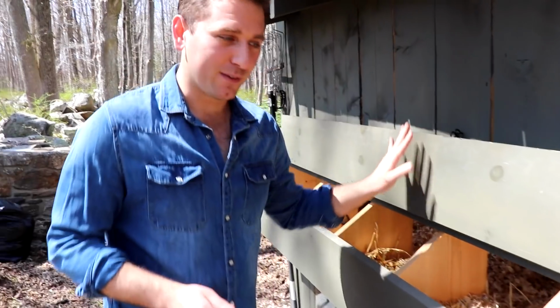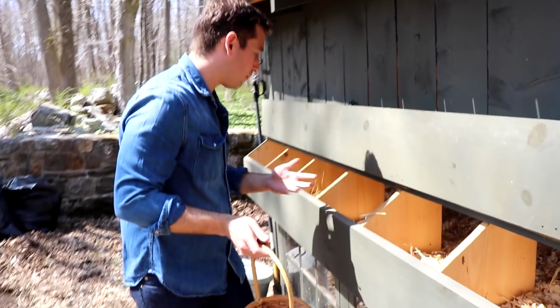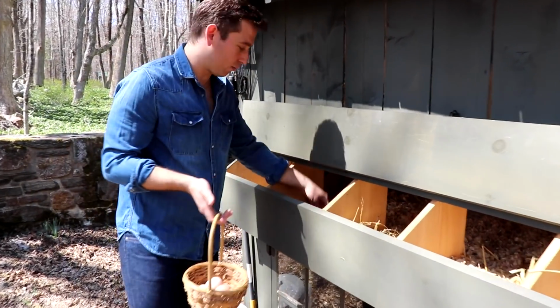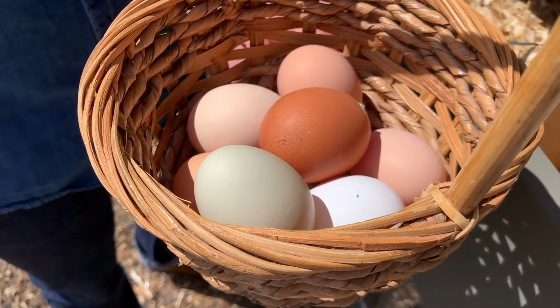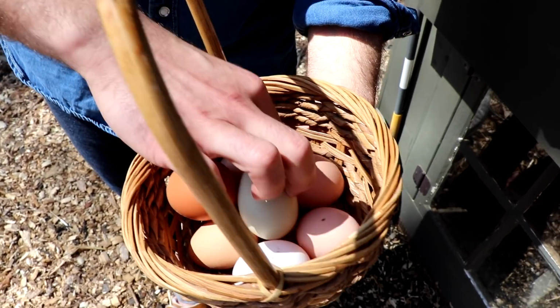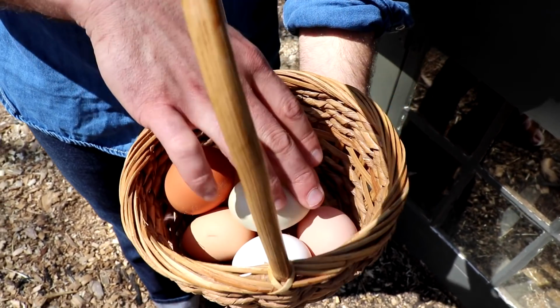We've got, let's see, we've got 3 eggs in here. We also have a decoy egg in each nest box, which helps the chicks know where they should be laying and where the eggs belong and where they don't belong. Today's haul is we've got 7. And you'll see every hen lays a different egg. So we've got a green one, a white one, sort of a brown speckled one, and a few varying shades of brown, and almost a pinkish one.